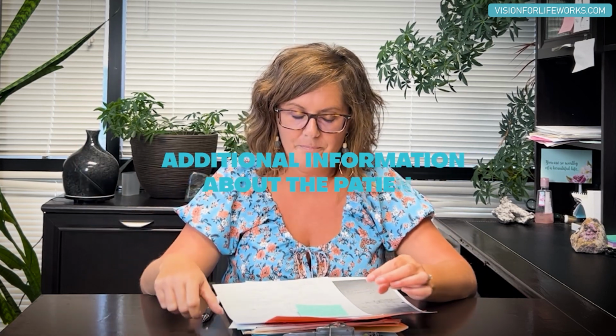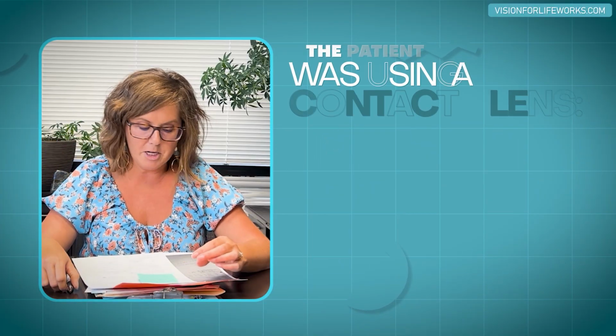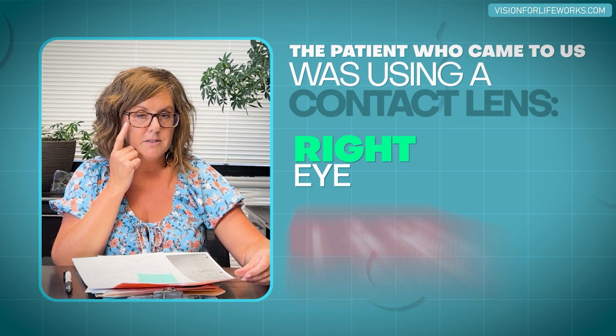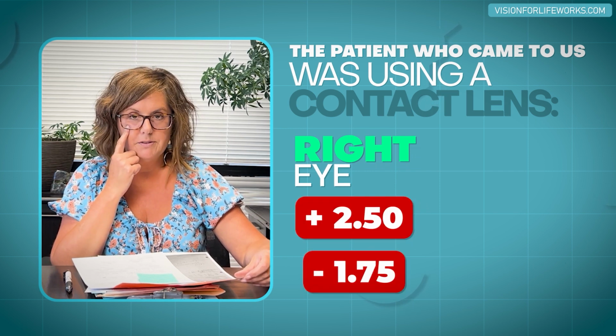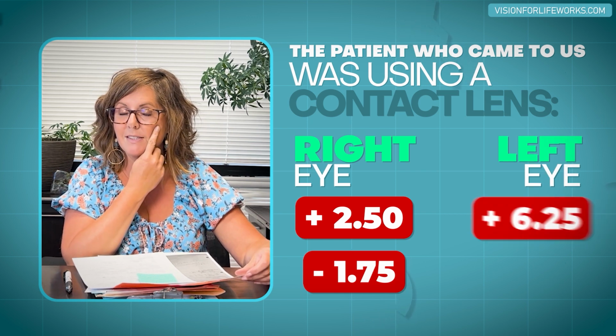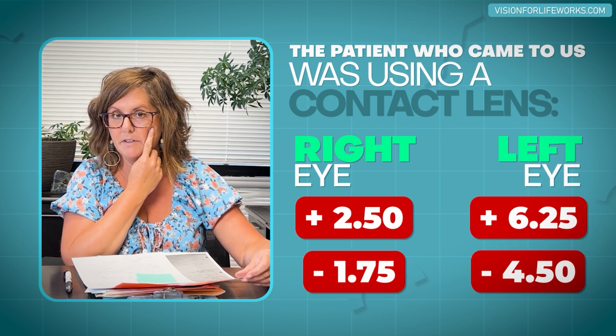Now, let's move on and talk about the success story. So again, this is in addition to a success story from before. But let's catch back up. So this patient who originally came to us was using a contact lens with plus 2.50, minus 1.75 in the right eye. In the left eye, she was a plus 6.25, minus 4.50.